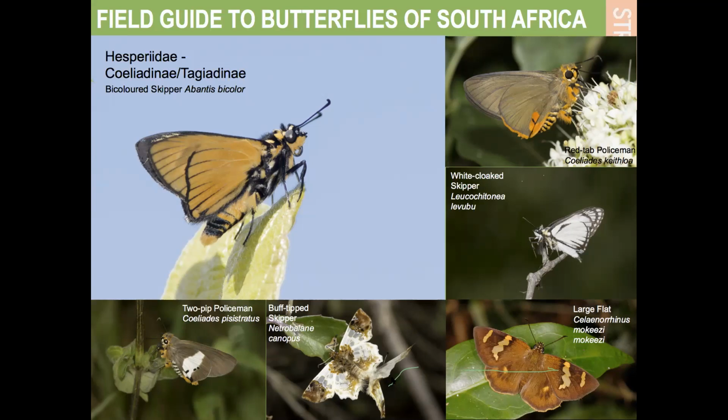He's a relative. Isn't that an amazing bit of bird dropping resemblance? When that butterfly sits on a leaf, it looks just like a fresh bird dropping. And these grey patches are actually hyaline. If he's close enough to the leaf, you can see the green shining through. We have a lot of butterflies in the newly raised subfamily Tagiadini, which these butterflies are in. The large flat, Celaenorrhinus mackenzie, is one of a group of butterflies found all over tropical Africa. That's one of our local forest species.